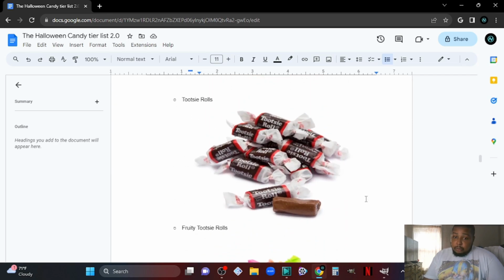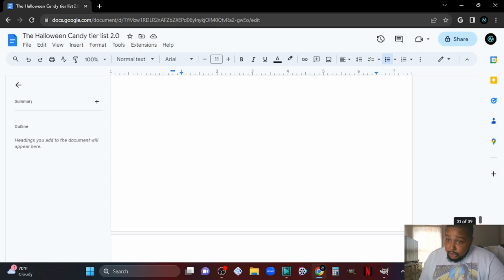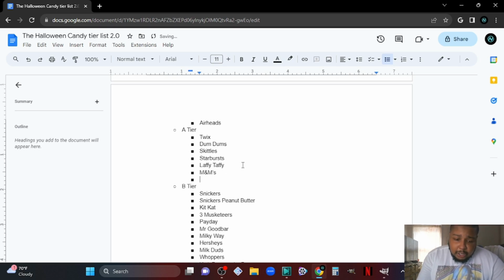But next up is going to be Tootsie Rolls, the regular Tootsie Rolls. I do like Tootsie Rolls. Let me see that Tootsie Roll. If you get that, then you know. But Tootsie Rolls, I think are still pretty good. So Tootsie Rolls, you know what? I think I'll put them in A. I do really like Tootsie Rolls.